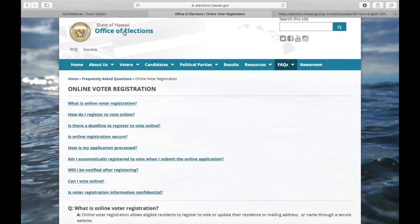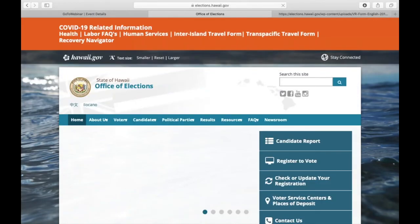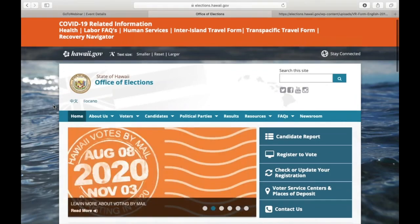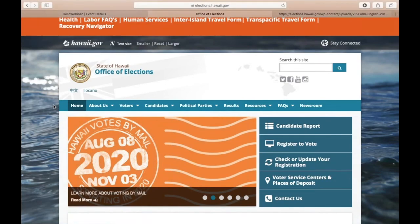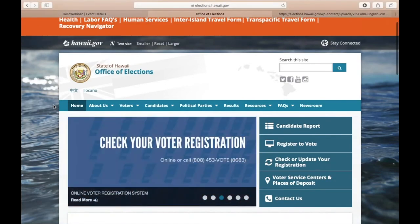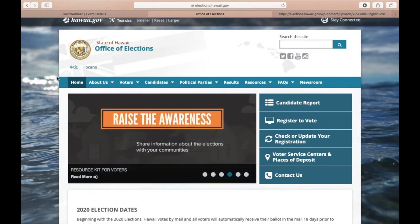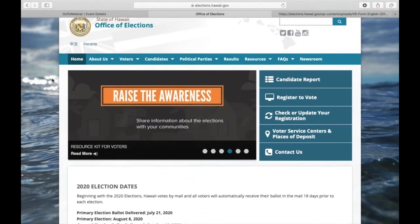Let's head back to our homepage. Today, we've discussed 2 ways you can register to vote for the first time or update your voter registration information with the state of Hawaii. Before you cast your vote, remember to go to elections.hawaii.gov. There's all sorts of great information on this website.